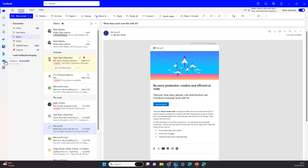So there's a little bit more intuitive there of where you might go after Outlook and how you can get there a little bit more quickly. You can also, where we've got new email here, do a few different things. So you can start a new calendar event directly from your inbox. You can start a new email, of course, directly from your inbox.